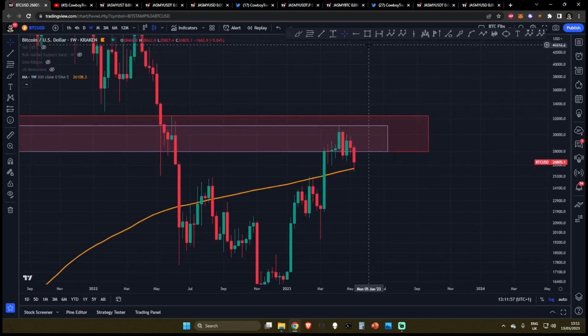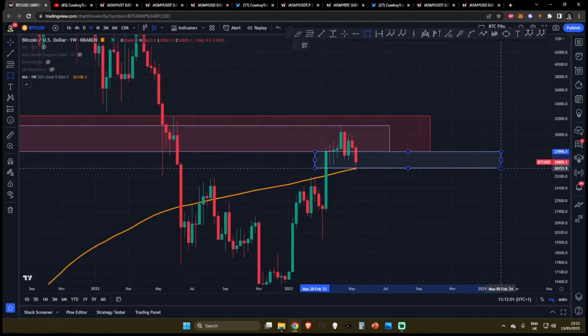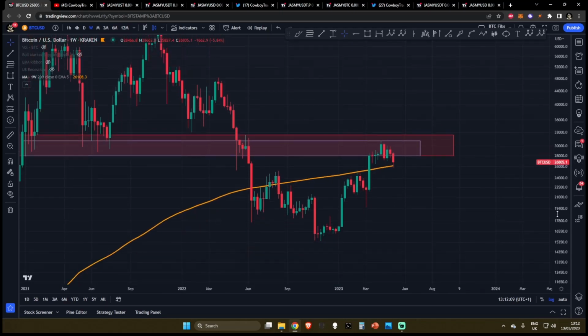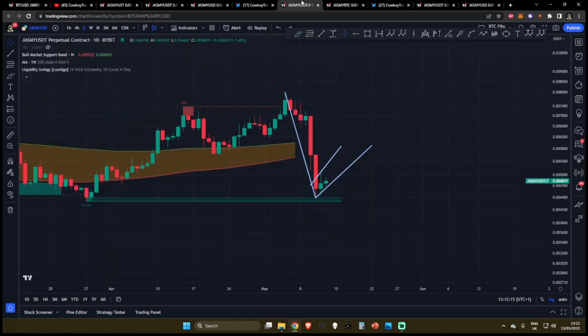So this tight range that Bitcoin is currently in, between 28,000 and 26,000, until we have a major decisive move up above 28,000 or down beneath 26,000, I expect the markets to remain relatively choppy. If Bitcoin breaks beneath 26,000, then you can basically throw this potential bear flag out the window, because if Bitcoin breaks 26,000 on Monday, boom, it's not going to develop.